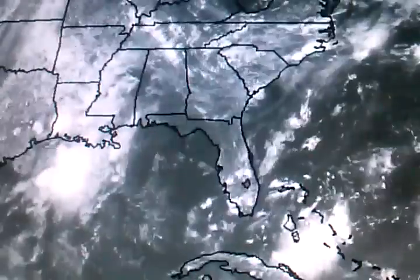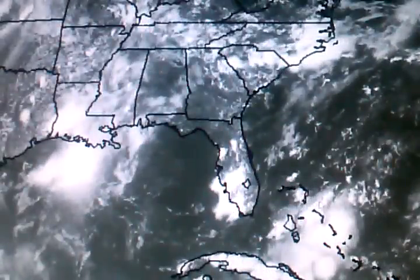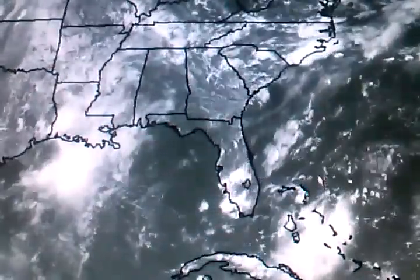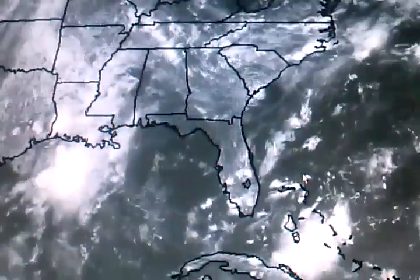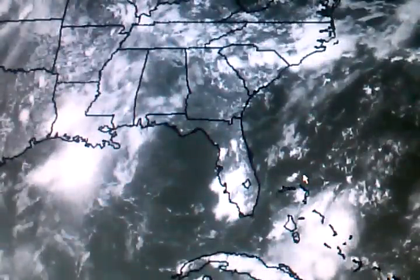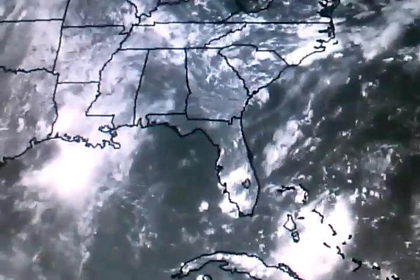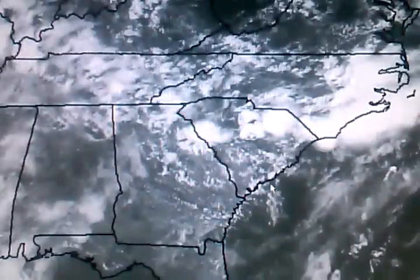But there's another area that we've been watching over the last 24, 48 hours towards the Bahamas, an upper level low that's spinning in here. This could help aid the development of this area of low pressure. We're just going to have to watch it as time goes on. Giving you a little closer look now.